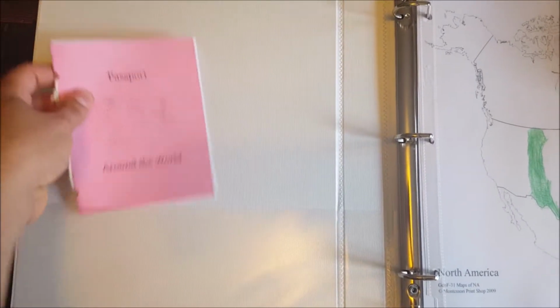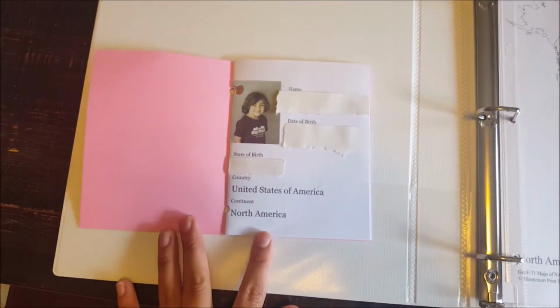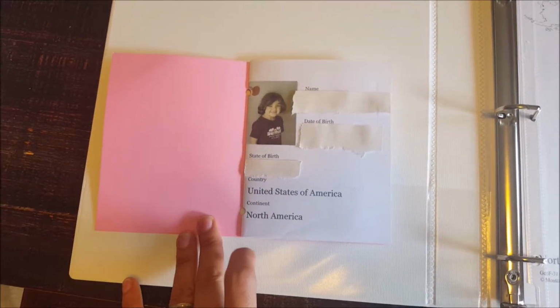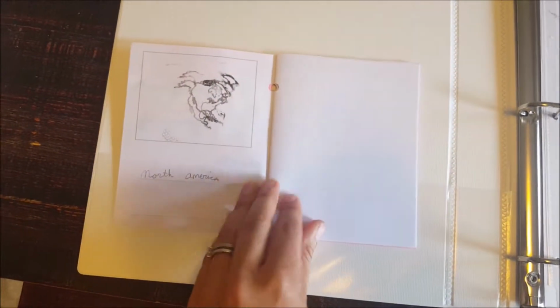Along with this, I also made us little passports. So we each have one. I have one as well. I'm showing you my daughter's. Inside I made it look a little bit like a passport with their name and date of birth and state. And I even put out to the continent because, you know, we're studying continents. And then there is a page for each continent.